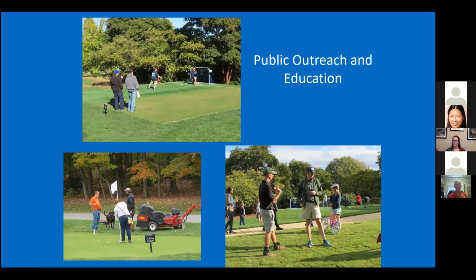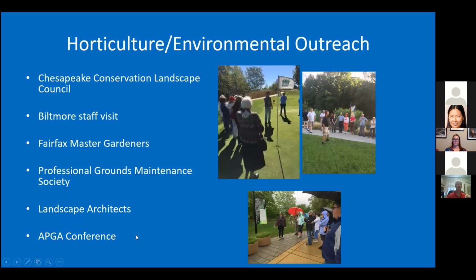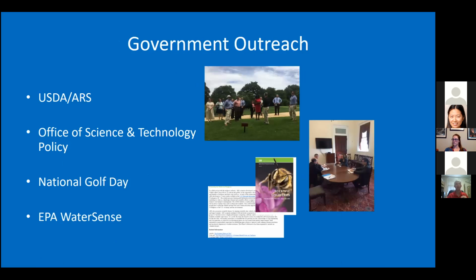Again, a lot of public outreach. We'd have these days where we'd put out the soccer goals, let the kids kick the soccer ball around, and we kind of got people wandering everywhere. So a lot of different visitors: conservation groups, master gardener groups. We had the Professional Grounds Management Society out, different landscape architects out, and we had the American Public Gardens Association conference. And we were one of the featured gardens for the APGA when they hosted that a few years ago.